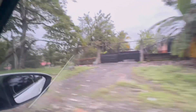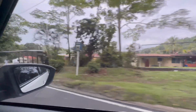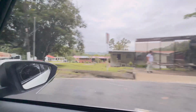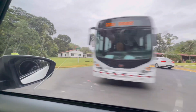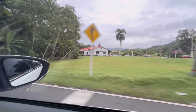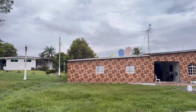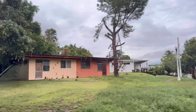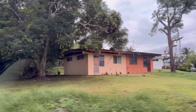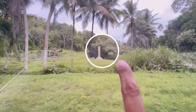Check out all that laundry in that house. One of the things we love is, even if you take a Uber or a car ride or tour to a different place, just when you're driving through, you can see local life happening, right? Like that. There's a barbecue grill back there, satellite dishes, and there's another house here with some planters in the front. We are passing by this wooded area, and you can see a little monument up there.